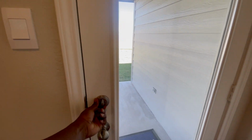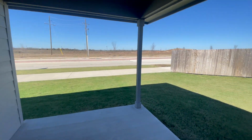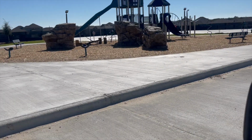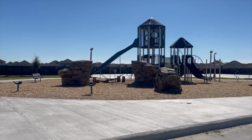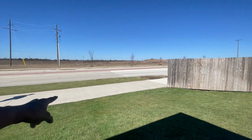Now, being this is the model home, this is going to be right on the corner, but you can have some amenities. You have a park over there that you'll see as we pan through, so you can kind of see what the parks look like. Now, this is right here at the corner. So you have your walking sidewalk.